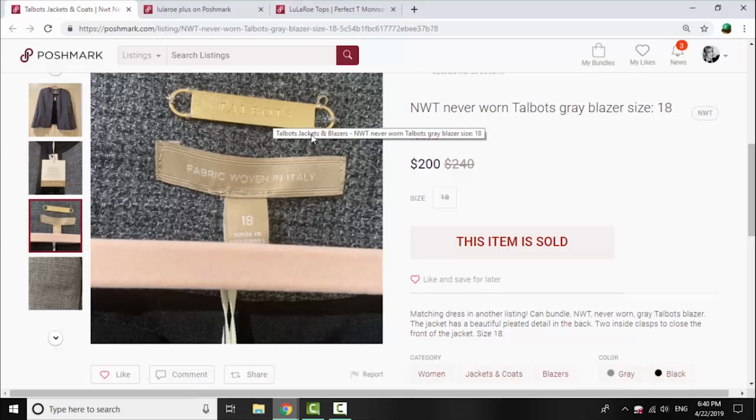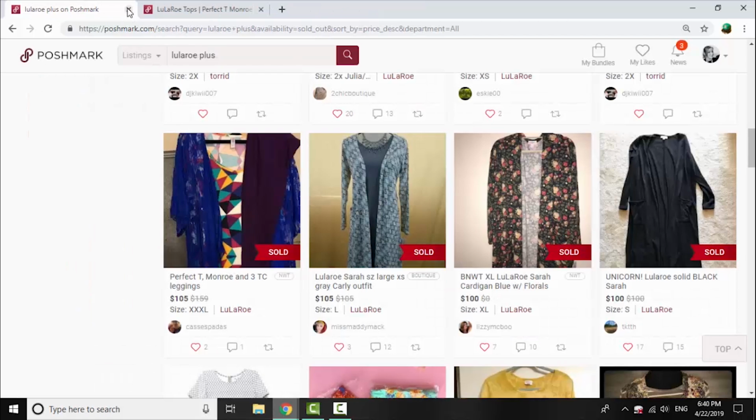All right, this is an example of a tag. I'm assuming that the metal tag is higher end because of the piece. However, you can see the text here, and that's exactly what the text looks like on the tag as well. Okay, and the last one I'm going to show you is Lularoe.